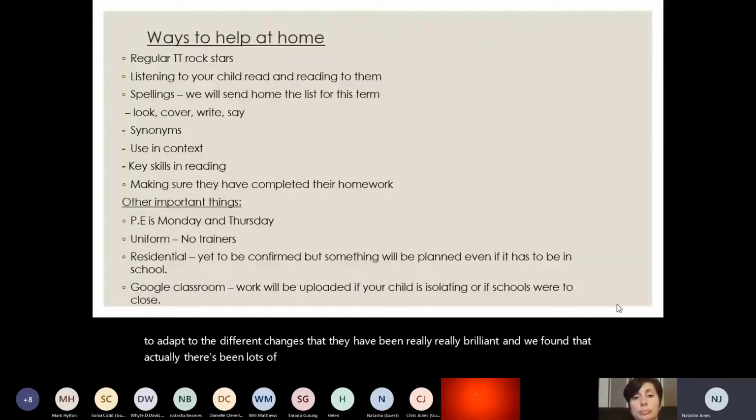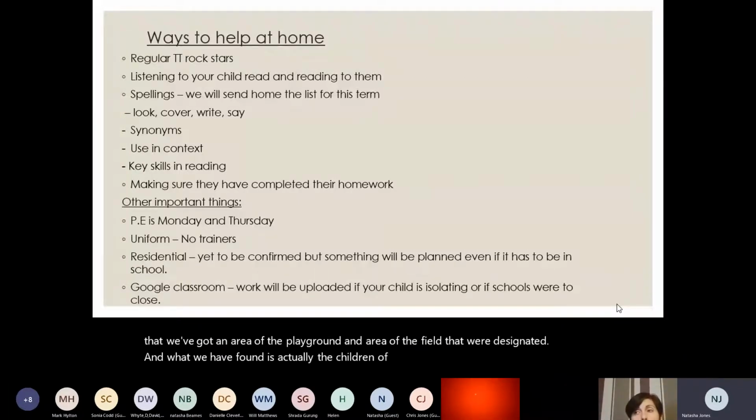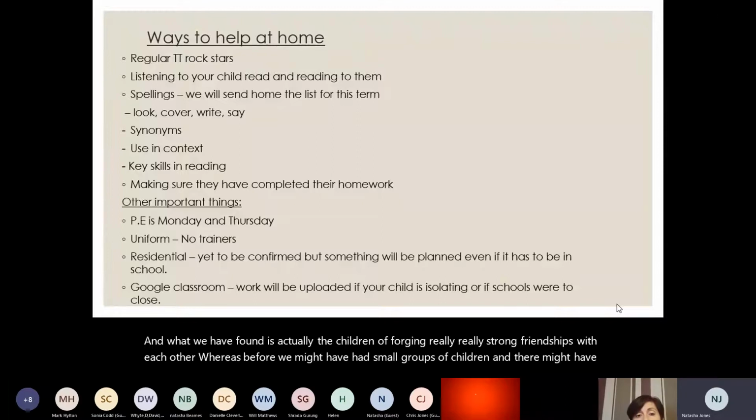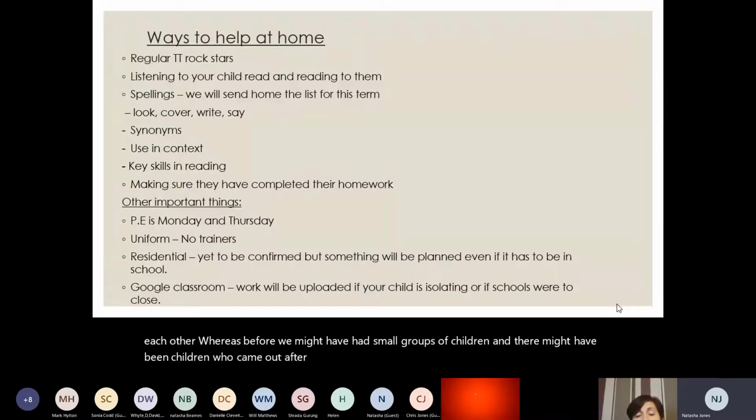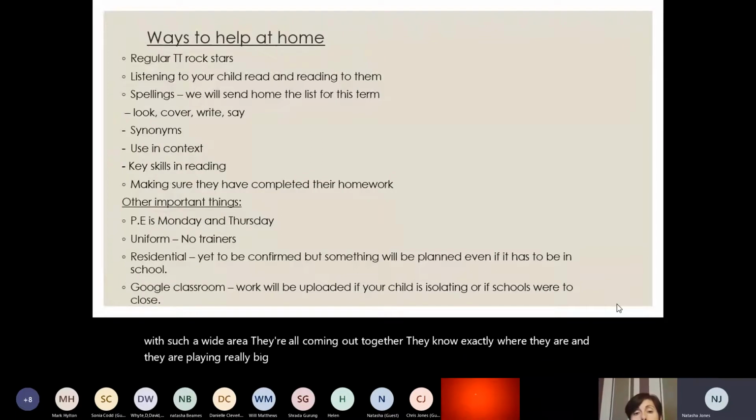Because we are having to stick to our bubbles, we've got an area of the playground and an area of the field that we're designated. And what we have found is that the children are forging really, really strong friendships with each other. Whereas before we might have had small groups of children, and there might have been children who came out after having lunch and couldn't necessarily find someone to play with because there's such a wide area. They're all coming out together. They know exactly where they are, and they're playing really big whole year games, and everyone's getting involved.